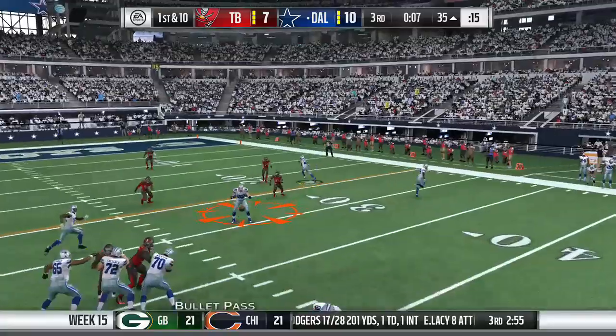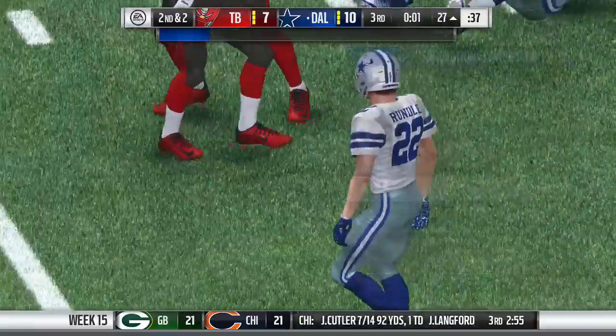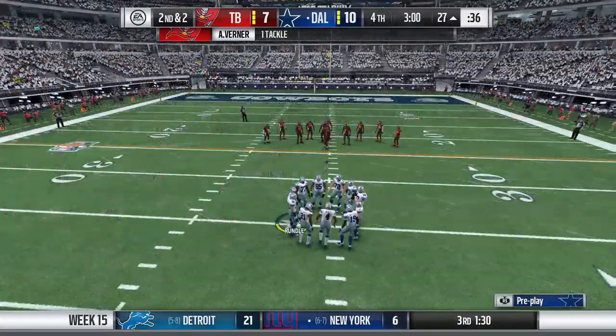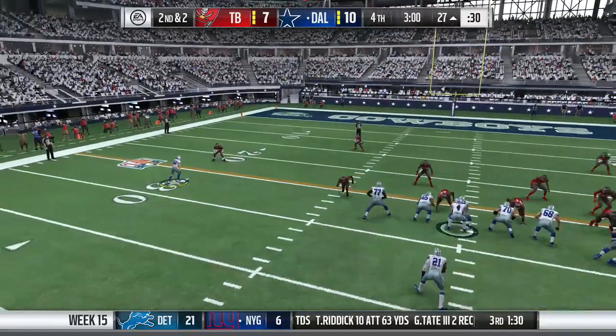First down throw for Prescott. And this one complete to Winton over the middle. A good pickup there. 8 yards on the first down completion. Back now here on EA Sports. It's been a very hotly contested game to this point. Just a field goal separating these two teams as we get set for the fourth quarter.